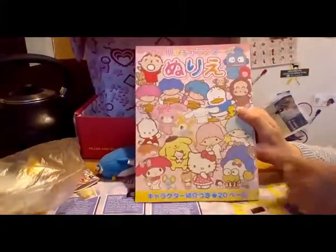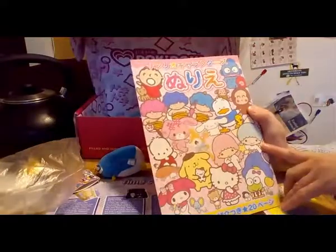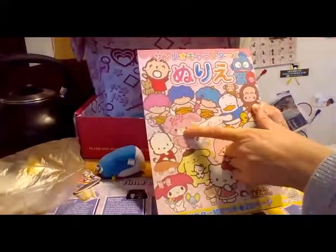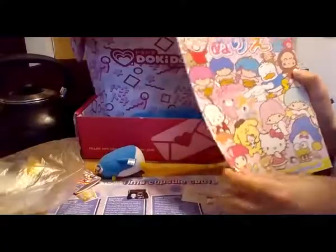So I'm not really familiar. We got Tuxedo Sam, Hello Kitty. I'm not too sure what this guy is. My Melody, the Star Twin people. There's a deer character, a bunny character, and then there's Pochacco, and then these three guys, and this guy, and that guy. I don't know who they are.